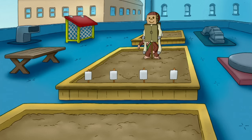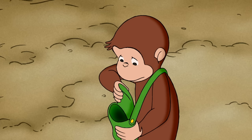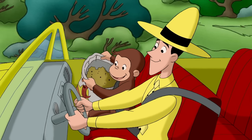That was it. But how could he get it to move? He also needed more seeds. Seeds were easy. Making a scarecrow move was hard.